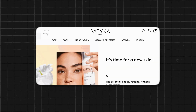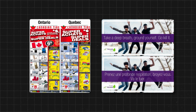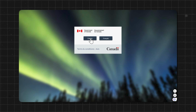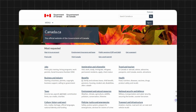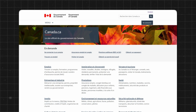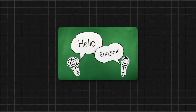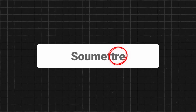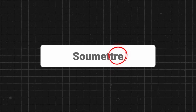It's not just about swapping out words for translations. Designers need to make sure everything runs smoothly in both languages without messing up the design. Take Canada.ca, the official site of the country, as an example. Every single page on that site has to work perfectly in both languages. The tricky part? French translations are often a lot longer, sometimes by 10 to 20%. So a simple submit button in English suddenly becomes soumettre in French, with 3 extra characters at the end. If you don't plan for that, it can throw off the whole layout.